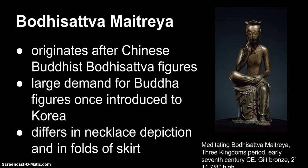He has slender proportions and a contemplative posture and expression. His chest is bare, however he wears a long skirt that cascades in sharp folds, also differing from that of Chinese bodhisattva figures.